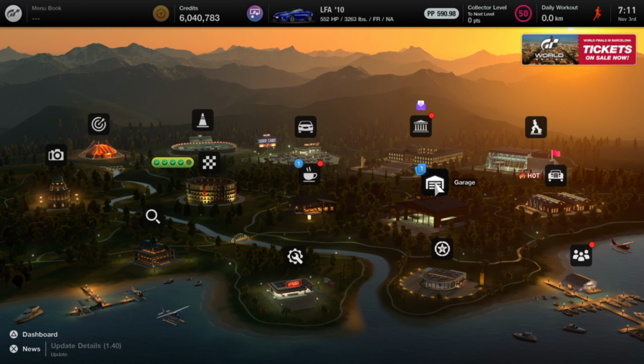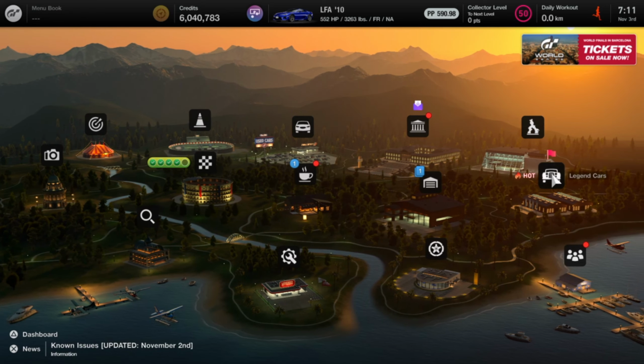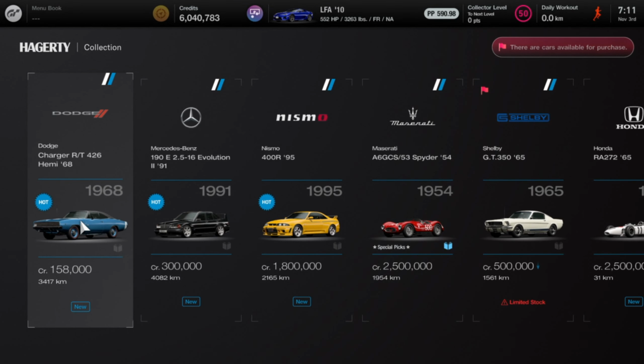The one thing about this car, you may think it's only a used car. No, it's on the Legends car, yeah, the Legend Cars dealership. So there are 3 of these cars. Which one are you gonna review? I gotta review 2 of them, not the 3 of them. First of all, I gotta do this.